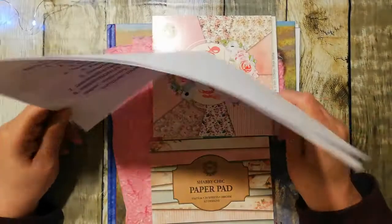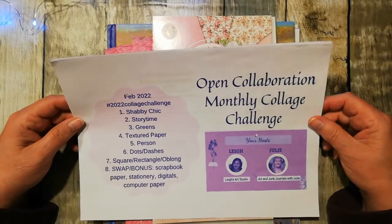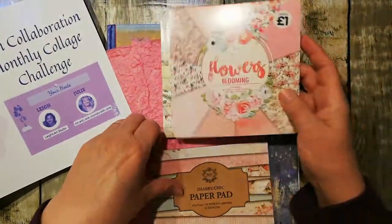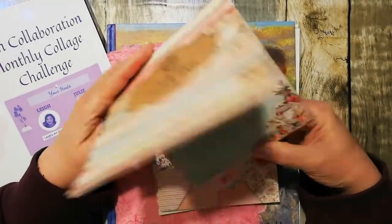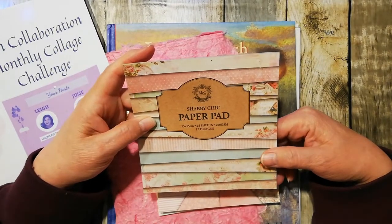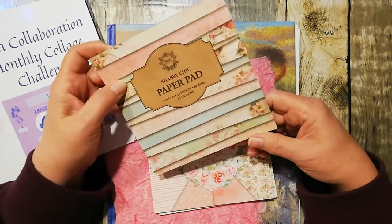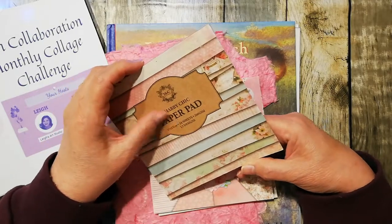So what am I going to do? The Shabby Chic was a little bit of a problem for me. I was trying to hunt for something that was Shabby Chic. I'm going to be using laces, I think, as well, but I did find some small 6x6 papers that this particular paper pad is from the works. Well, all these 3 are from the works. As you can see, they're £1. And they're 12 designs with 2 of each paper, 2 sheets, 24 sheets.